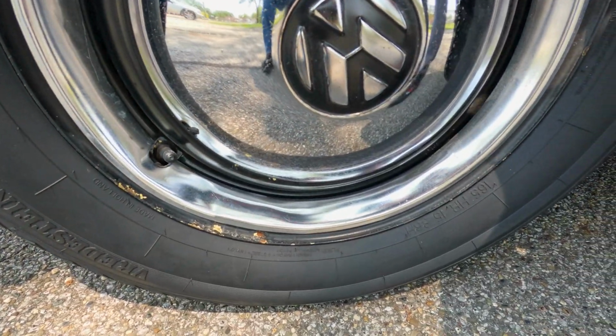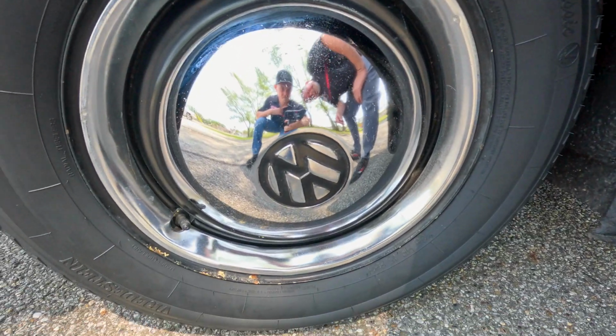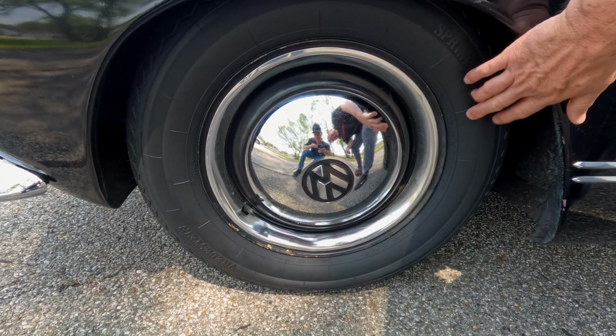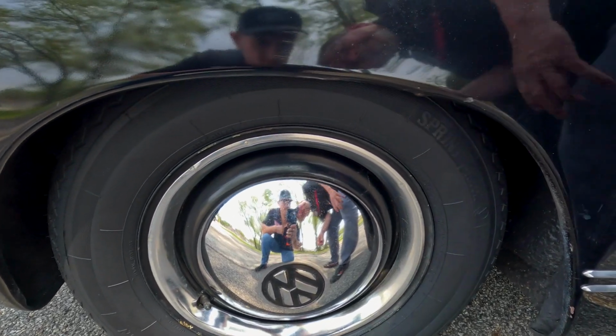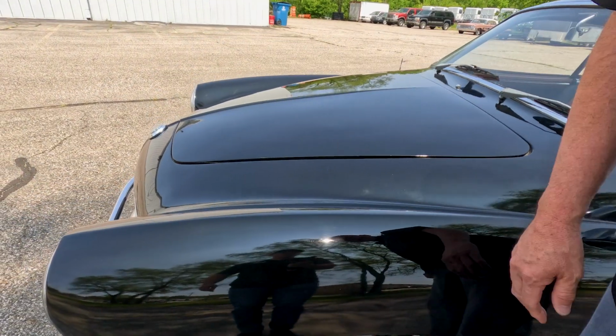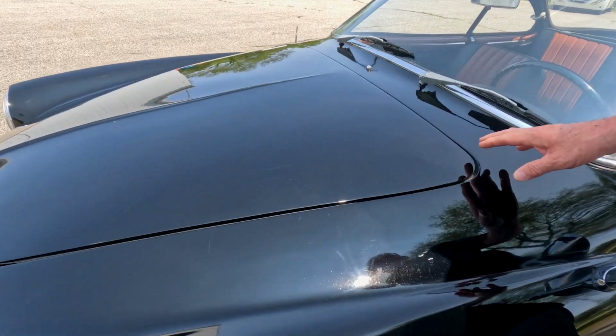And then, so you've got the factory Volkswagen steel wheels with the center caps and trim rings. They're wrapped in brand new tires, which, the front tires we mentioned in the test drive, if you turn it to the extreme, they will rub on the inside of the fender. They're a little large for the stance of the car currently.